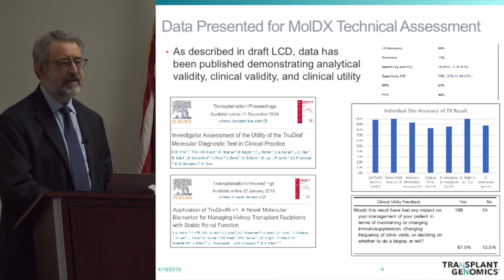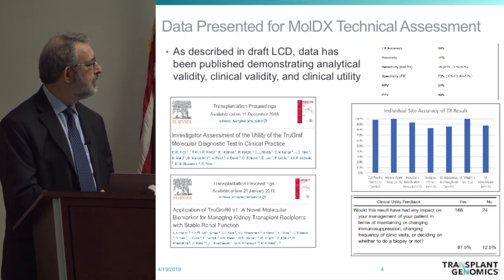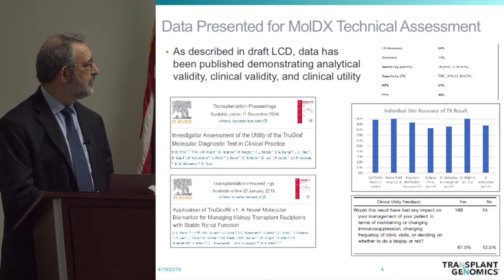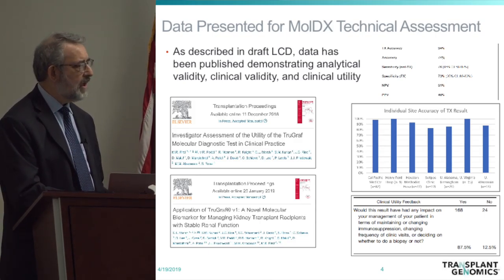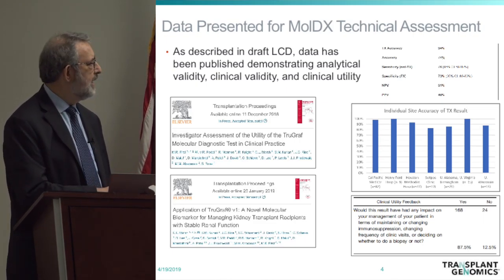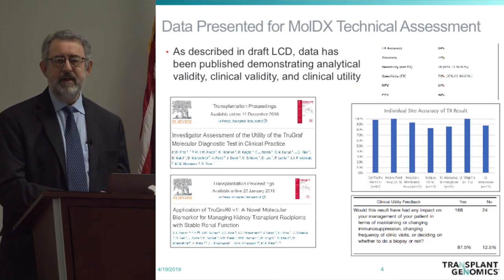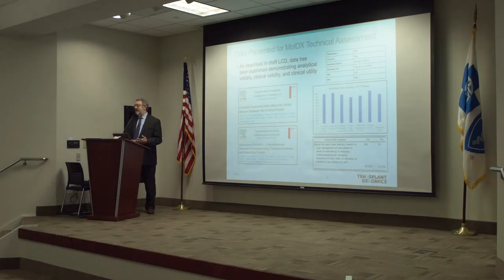There's quite a bit of data that we presented during the technical assessment. We're really grateful for the review. All this work is published, and can be found by looking at our website for the links to the various publications. So aside from, we think, thorough demonstrations of clinical validity, analytical validity, and the required clinical utility, we're particularly excited about the uniformity of the experience in different transplant centers. In 7 different transplant centers that participated in these studies, we saw really the same high-level performance in very effectively ruling out subclinical rejection when it was proven by biopsy to not be there.